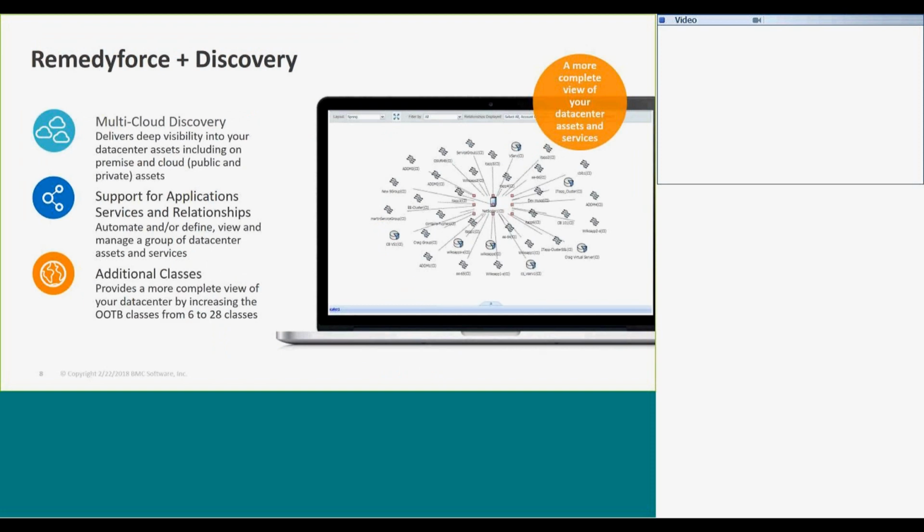So I talked a little bit about Remedyforce and Discovery already. There are some key things here. One of the big things with Discovery that was just released late in 2017 was the concept of multi-cloud discovery. So not only does BMC Discovery go out and discover your on-premise infrastructure and relationships between that infrastructure, applications, servers, etc. It can now go out and discover your workloads in AWS or Azure and some other cloud-based platforms as well. So you now have a full picture across both cloud and on-prem workloads that you're running, and gives you a much clearer picture as you're going through change management and asset management.